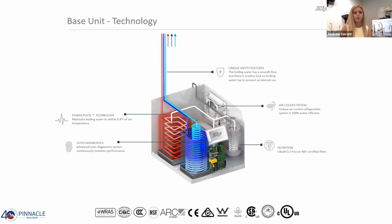So let's talk about the brain of the unit. This is the base unit that is found within the cabinetry. This is a stylized representation that is highlighting some of the unique technological features that it has, starting with the Power Pulse technology. This takes microbursts of energy and applies it to a heating element, and this provides precise temperature control within 0.4 degrees Fahrenheit of whatever your temperature is set at.